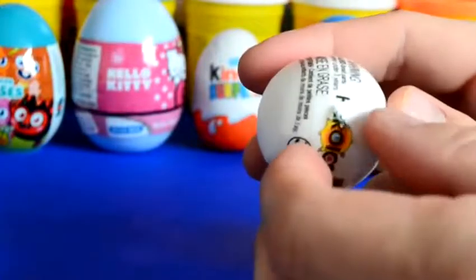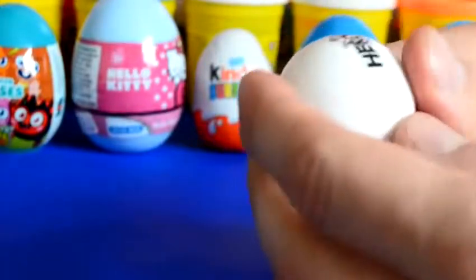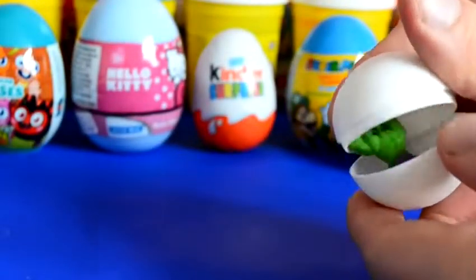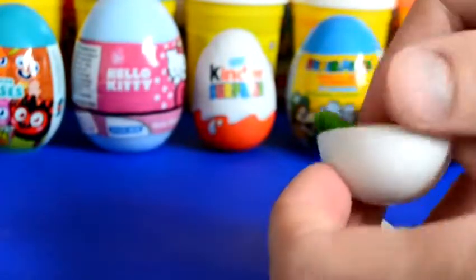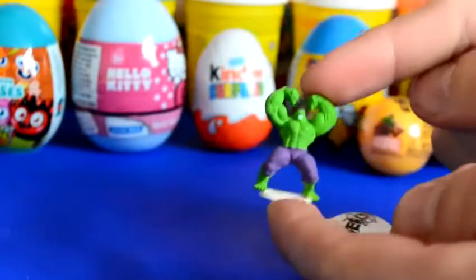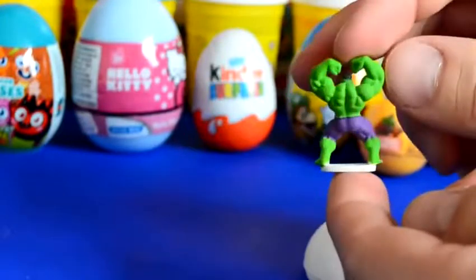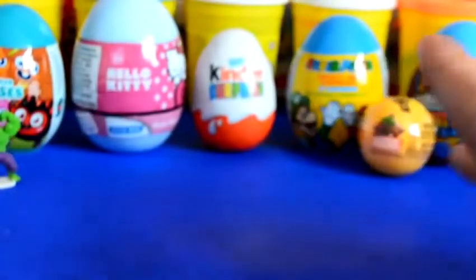You don't see these much anymore, especially around my way. I've got a couple to open now and again, but let's see who we have. And we have a Hulk. Now the detail on these heroics is spot on. It's really nice. So that's a really great first pull.